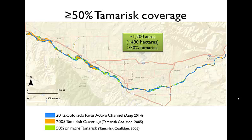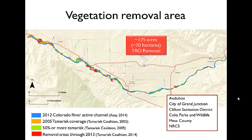And over the last few years, well, actually beginning in the 90s, but more intensely in about the last 8 years, we've seen a lot of effort towards removing both Tamarisk and Russian olive. And the Tamarisk Coalition is undergoing an effort right now to create some GIS coverages with polygons that indicate areas where Tamarisk and Russian olive removal have been accomplished.